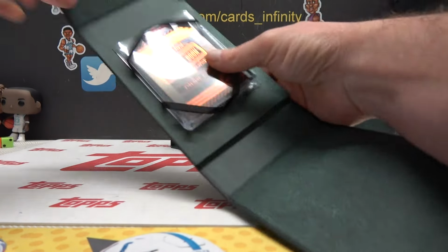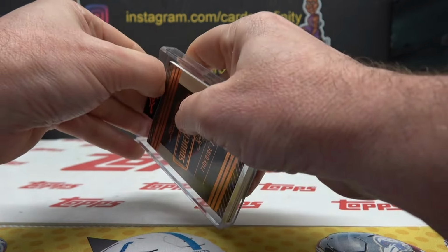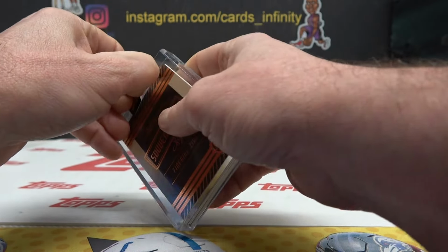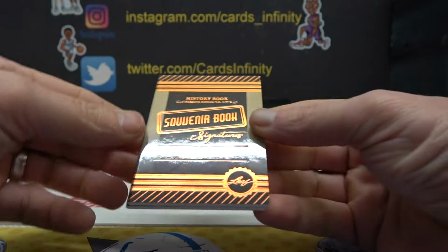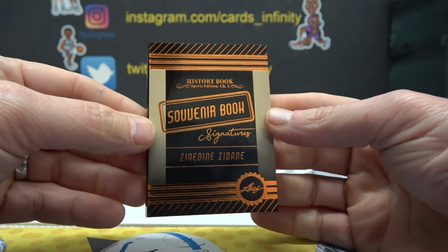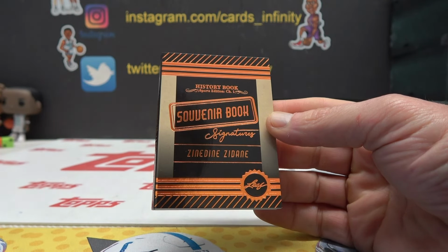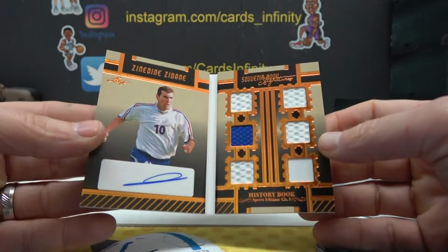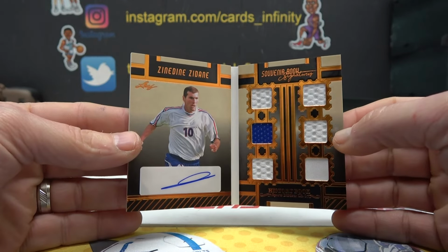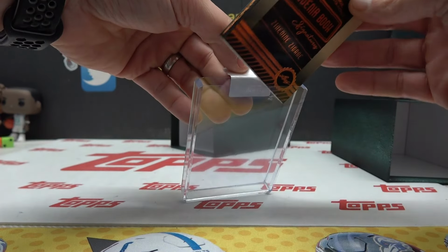Souvenir, Zidane, soccer dude. Was it not an eight-way? I already forgot. 1, 2, 3, 4, 5, 6, 7, 8, 9, 10, 11, 12-way. My bad. 12-way. All right. Zidane autograph 6-way jersey. Zidane jersey.